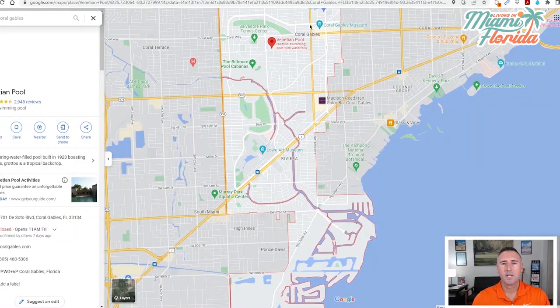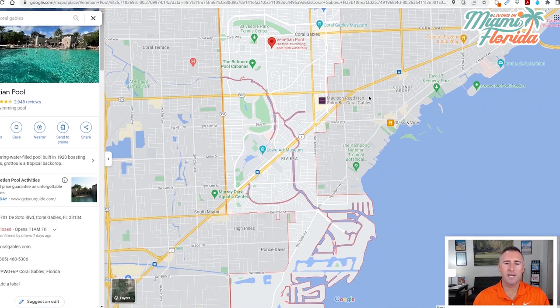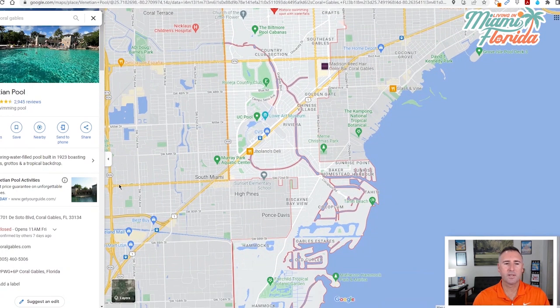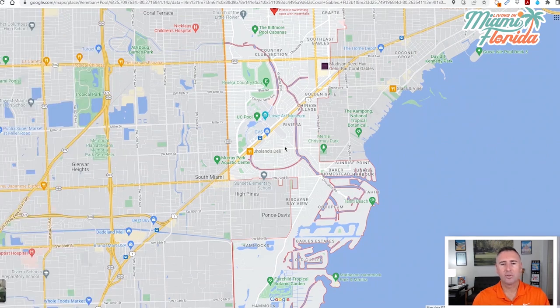So very narrow, east to west, and this is 37th Avenue, 20 blocks wide, but it goes all the way from 8th Street down all the way, crossing US-1, which is the main highway. It goes through downtown all the way up north and goes all the way down to the Keys. That's Venetian Pool.